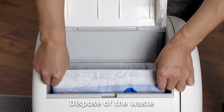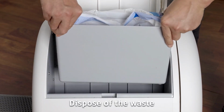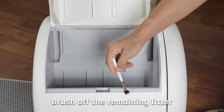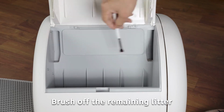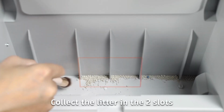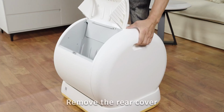Even better, the box runs on a quiet motor that only makes around 40 decibels of noise, so it won't disturb you or your family. The simple and sleek design means it blends in well with any room, so it's perfect for homes where style matters. Like other options on our list, this litter box also connects to an app on your phone. You can change settings, track usage, and set reminders for waste disposal, all from your smartphone.